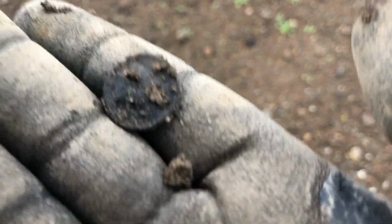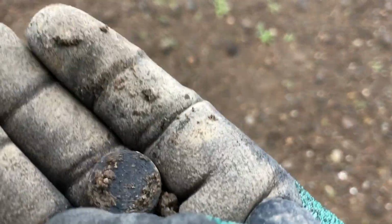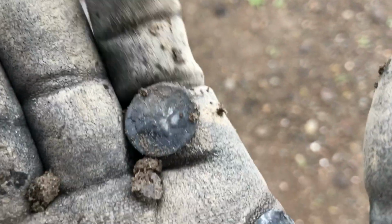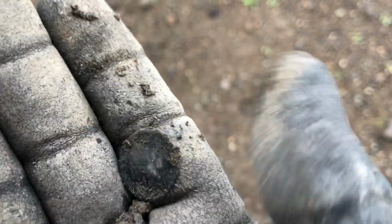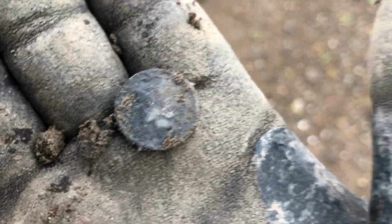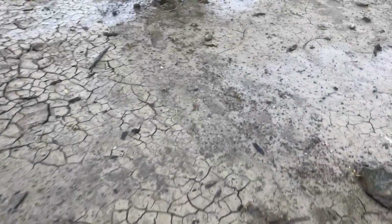I found those buttons, and I got silver now. I'm gonna rub it because she looks toasty. There's the blackest murk I've ever found right there. So I'm sure it'll clean up, be kind of cool looking when it cleans up. Mercury dime. It's aluminum.